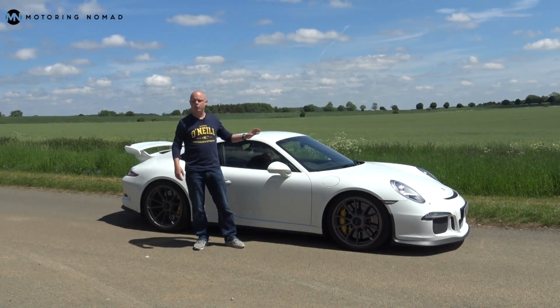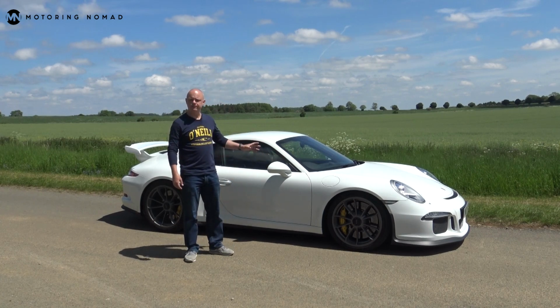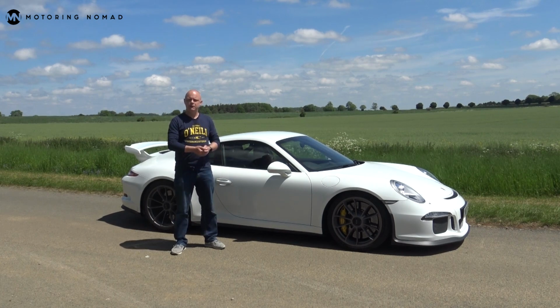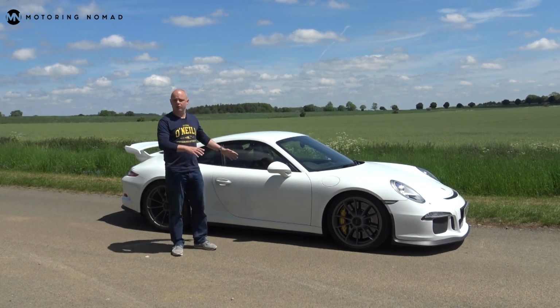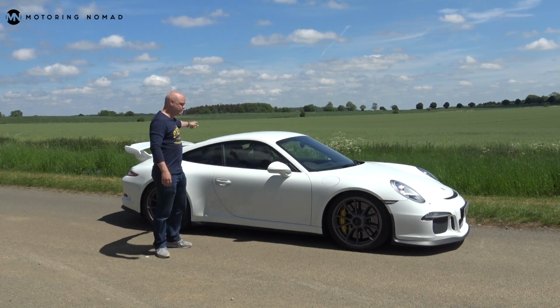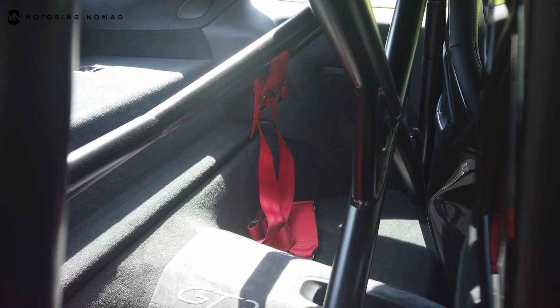You join me today with the Porsche 911 GT3, 991 generation. Now, for those of you who are perhaps unfamiliar, the GT3 range is the start of Porsche's track-focus cars. They're stripped out, a lot lighter. This weighs 1,430 kilos, and to do that, they've ripped out the rear seats. No rear seats in this at all. This one's got a roll cage because it's got the Club Sport pack.